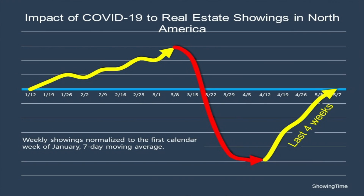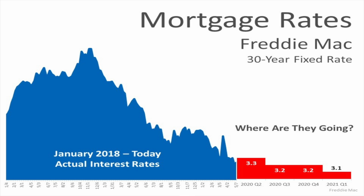Next, I want to show you a graph that shows real estate showings in North America, which gives you a good understanding of buyer demand. You can see there was a strong buyer demand right through mid-March, and then it suddenly takes a nosedive until the middle of April. And then you can see how it turns back upward to where we are now, showing the strength of buyer demand. Along with buyer demand strengthening, keep in mind that mortgage rates are still at an all-time low. This shows you from January 2018 to today's actual interest rates. You can see the drop to where we are right now. And the red area shows you what's projected from the third quarter of this year to the first quarter of 2021. You can see that rates are expected to go as low as 3.1% by then.